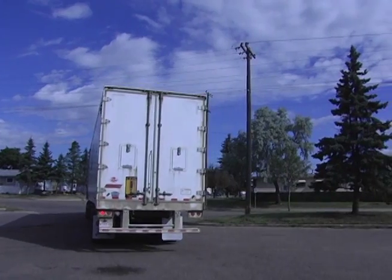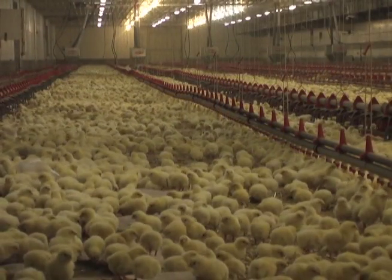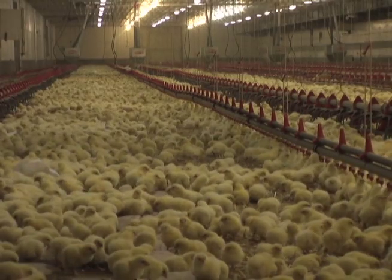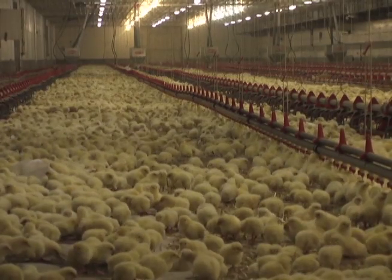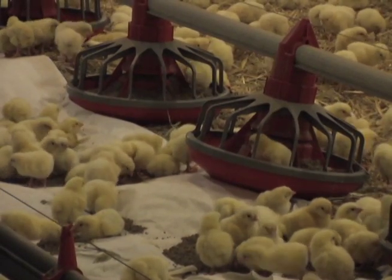On a typical day at the hatchery, 100,000 chicks can be hatched and processed and sent out to farms. Though you may not often think about it or see it in action, the hatchery is a very important step in the production of all poultry products.